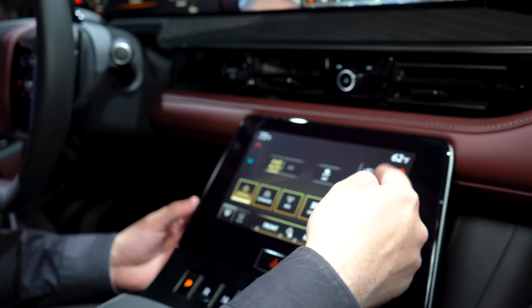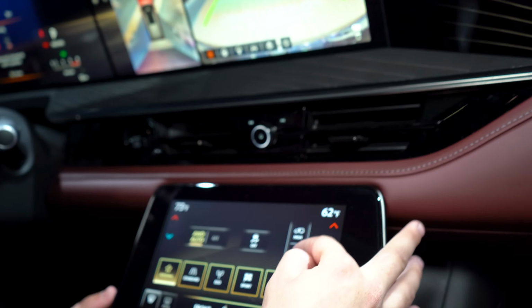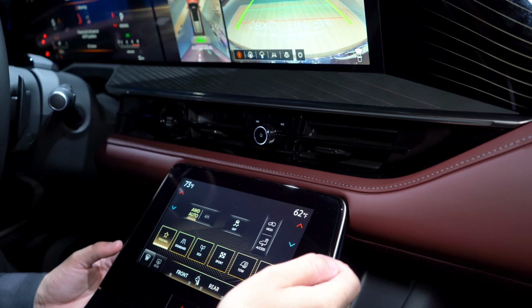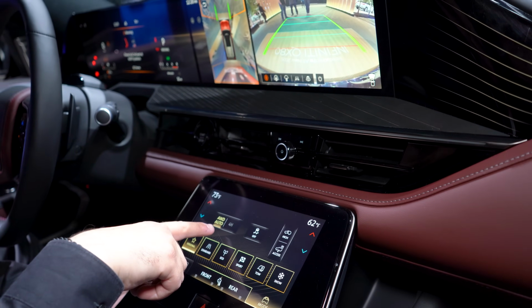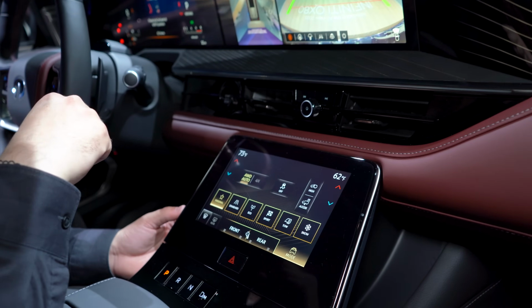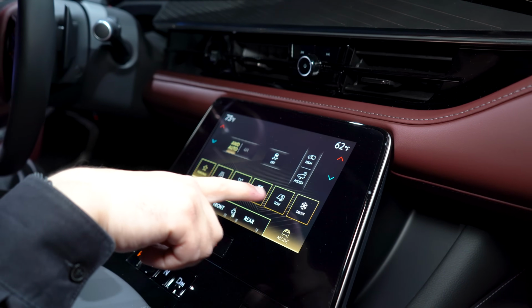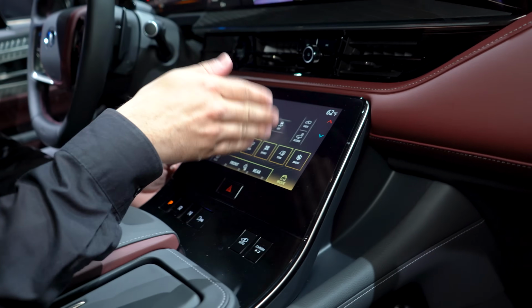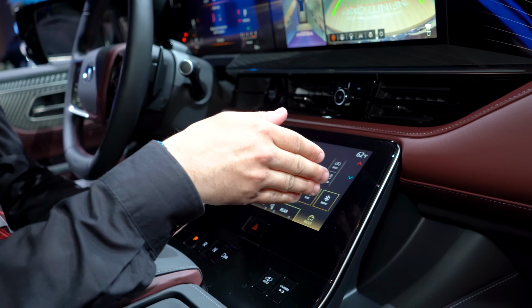Right here, that's what I was talking about with raising and lowering the car. You've got park access, which brings it down as low as possible. And then you can raise it right there. You've got your 4-wheel drive settings, so you've got all-wheel drive auto or 4 high. So this is a legitimate 4-wheel drive car. Different drive modes as well, so you can set it to nature, racetrack, caravan, or Alaska.